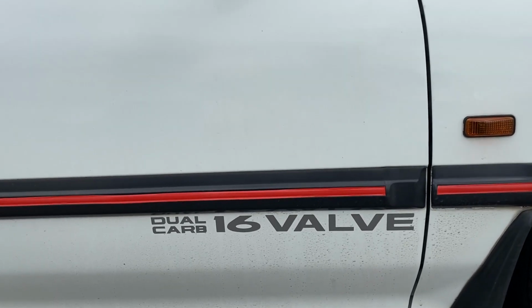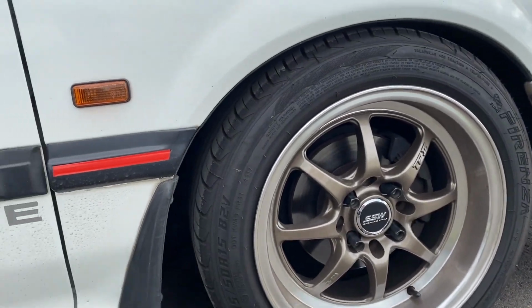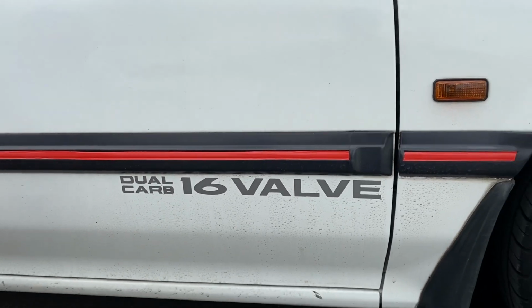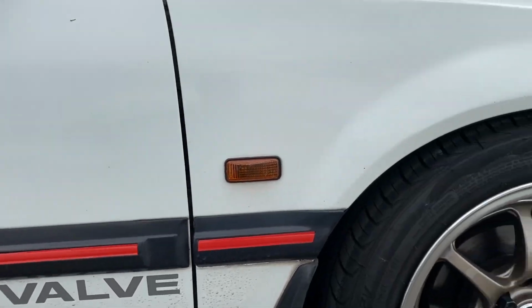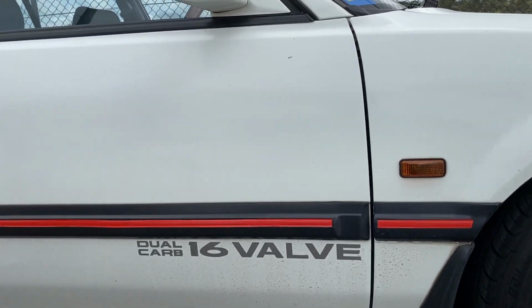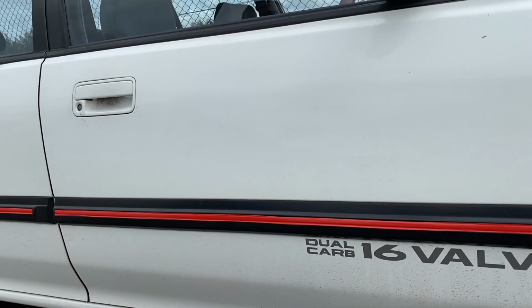It's funny, that's the thing they advertise on the side of the car. 16 valve dual carb. Actually, the Australian delivered one doesn't have a sticker here. So the Asian ones, I bought this sticker from Indonesia to put on. I love that. And this red, you've done that as well? Yeah, the little red, because in Asia there's red on the side strips. Beautiful. Honda sort of owns the red colour because of the Type R.